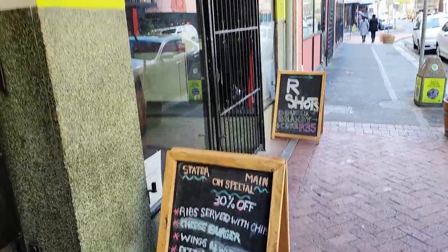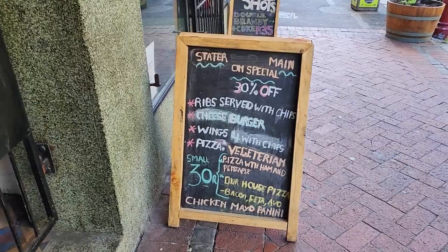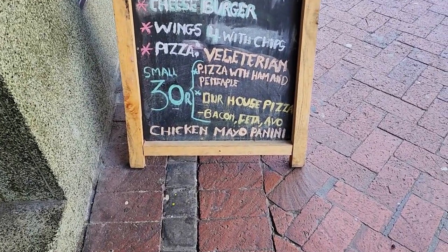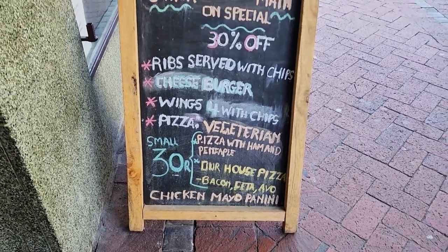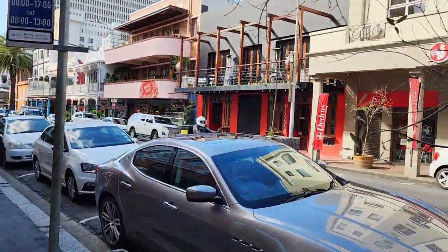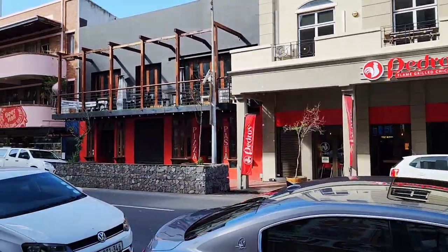Oh, wow, Ricky spotted this place. The Croaker, it's called. But look at that, you can get 30% off. You can get a pizza, which is just the epitome of Cape Town, bacon, feta, and avo, for 30 rand. Small, but anyway. Awesome. Always gotta look out for deals. And new places just pop up. Not Pedro's. Pedro's has been here forever. But what's that place next door to it?